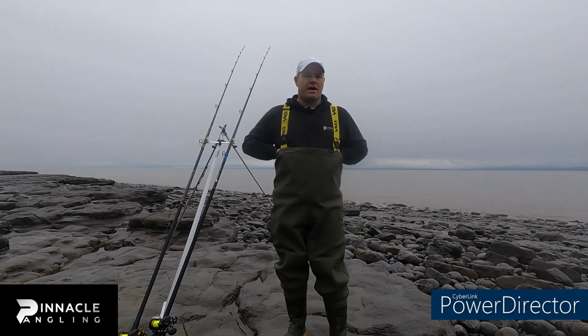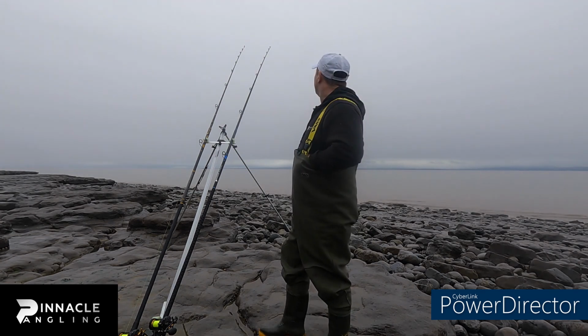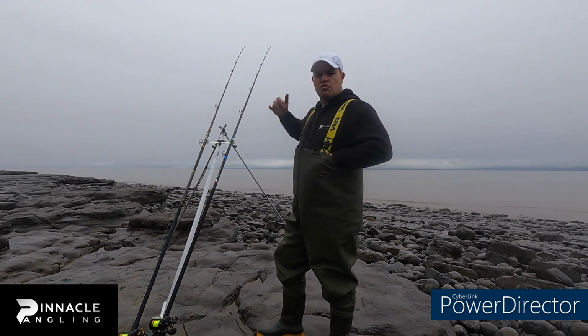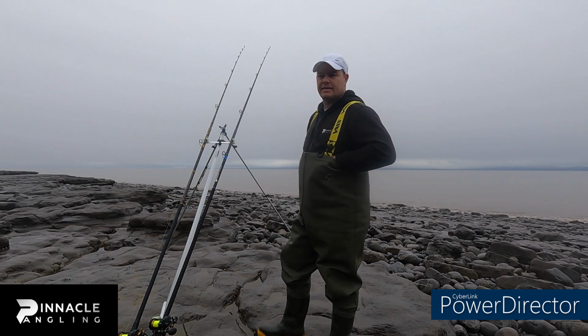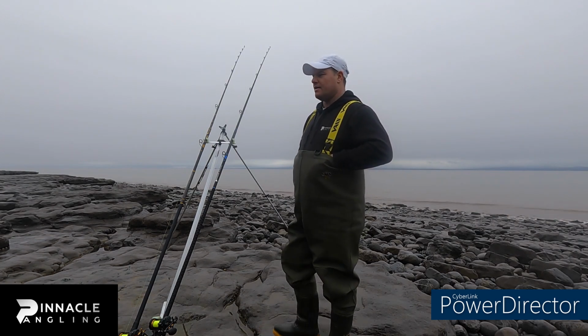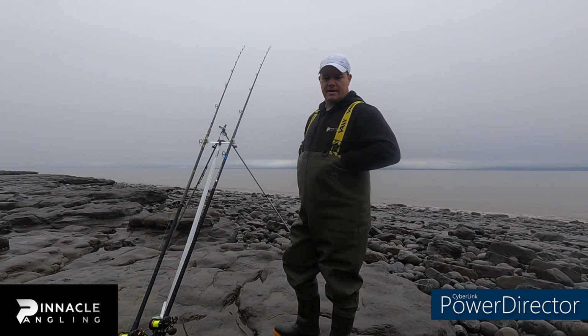Visibility isn't great. Probably doesn't look great on camera either. No nice scenery in the background. So if you could just bear with me today. But we got 2 rods in the water. One of them is baited with a lugworm bait, and the other one is a 2-hook clip rig, baited with squid and mackerel.